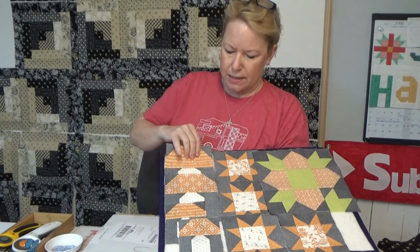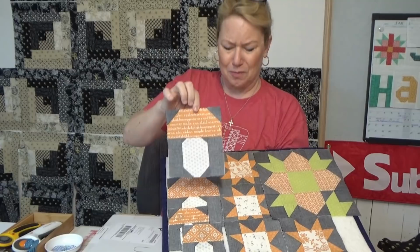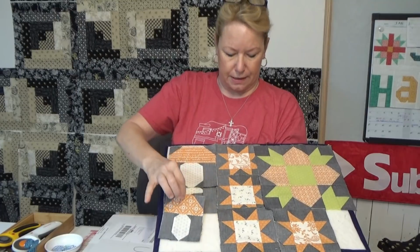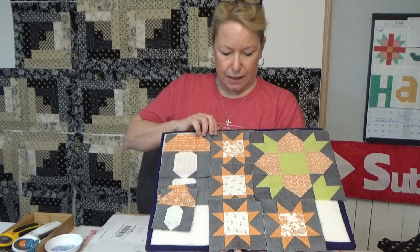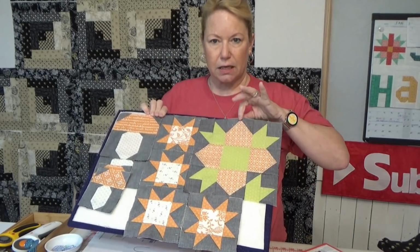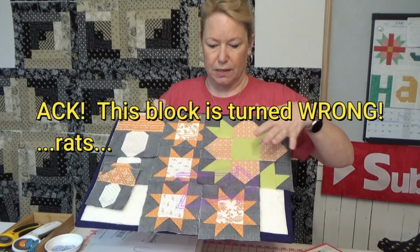So chapter 1 is the large mushrooms, little toadstools. Isn't that cute? Oh my gosh, these are adorable. And then there were 2 little ones, so I got those done. And 4 sawtooth stars. Those were done this morning and today as well. And then this is the weather vane block, and this is out of chapter 2. So I got this one done. I just finished this just a few minutes ago.